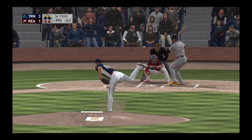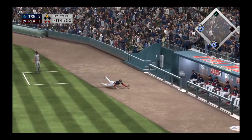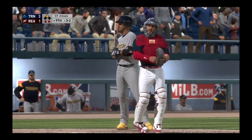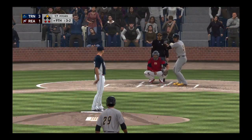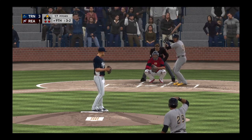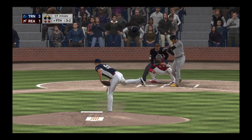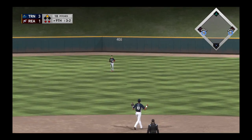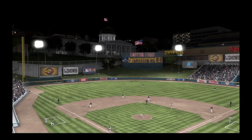Crowd gets up for the 3-2. Pops this one up. High fly ball out to straightaway center. Beard is under it, and he makes the catch for out number 3.